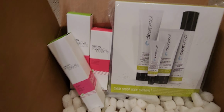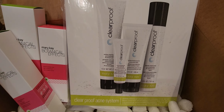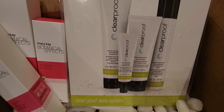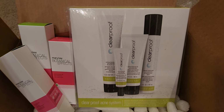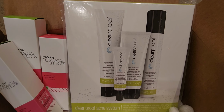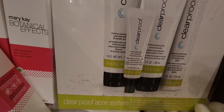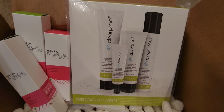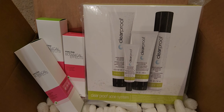Now, this is the main reason I placed the order. Both the girls were out of their cleaning systems. First off, Elsie, who is 13, is using the Clear Proof. She has 13-year-old acne, nothing crazy, but stuff that she wants to take care of. When she's regularly using this, it makes such a big difference. It doesn't dry her skin out. She really likes it. One thing I really like is the acne treatment gel. If you notice just a little breakout and you start treating it with that, it's gone in a couple of days. So I like that a lot.